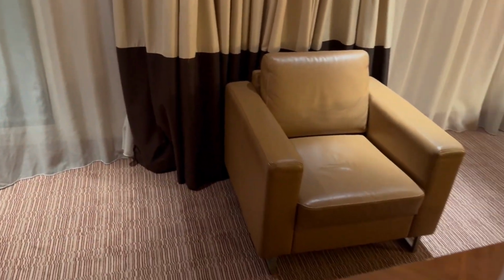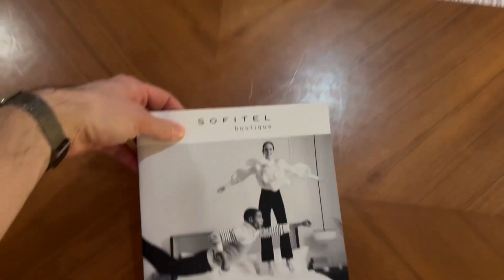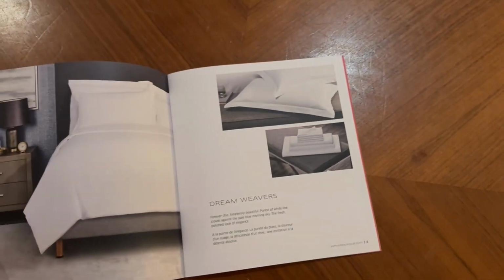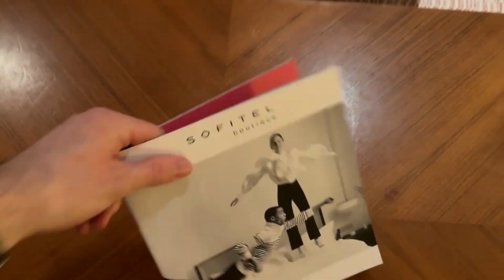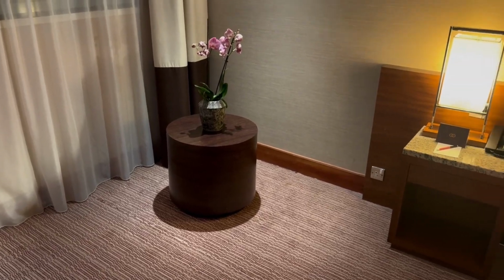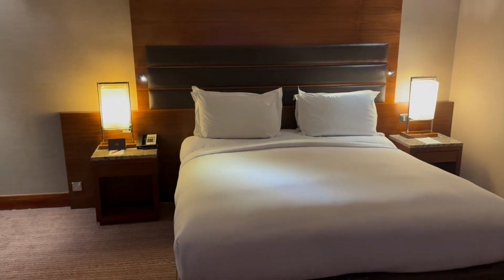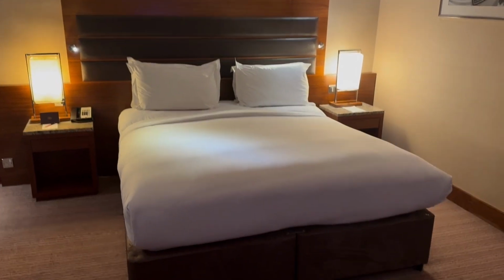Next to that, we have a little couch, or a little seat. And we have the boutique. Wow, a little table. Then in the corner, we have a little orchid on a lovely table. And if you stand back, you will see just how big this room is. It's huge. Here's the bed. It's massive.